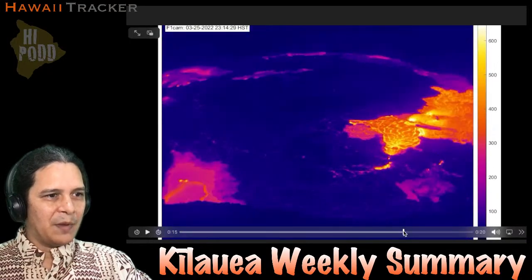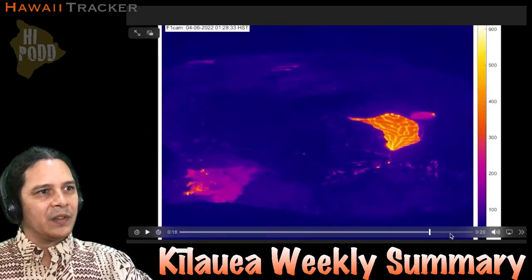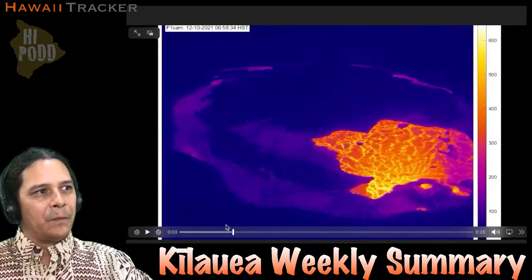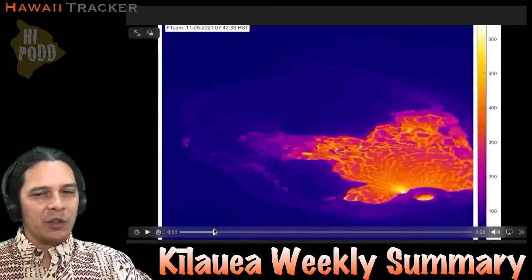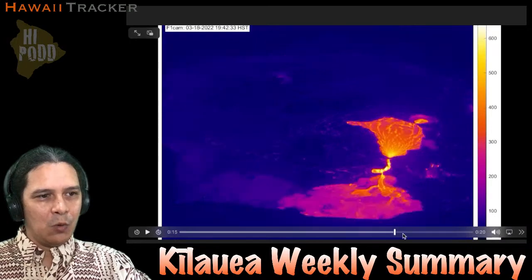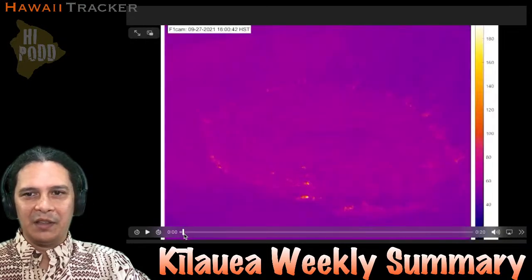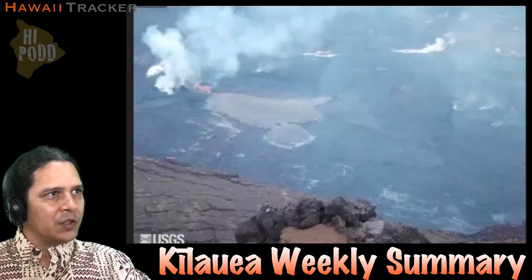I'll just do it one more time here real fast. Maybe not quite that fast, but just so you can see this clear lifting process that's been going on here. So it's really been quite a lot of lava. The rate's been pretty steady as far as we can tell. We know there was an overflight that occurred this past week, and so we'll await results from the USGS as far as new volumes and metrics that we can then calculate some rates from.